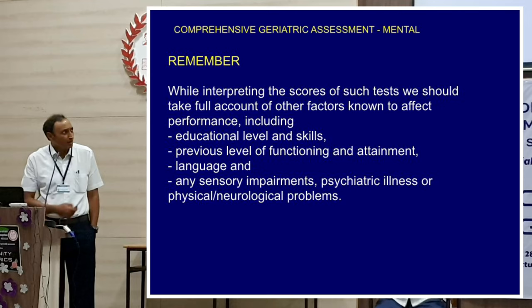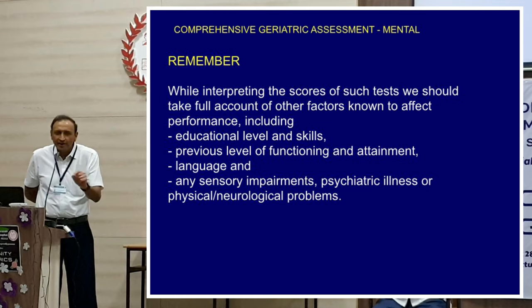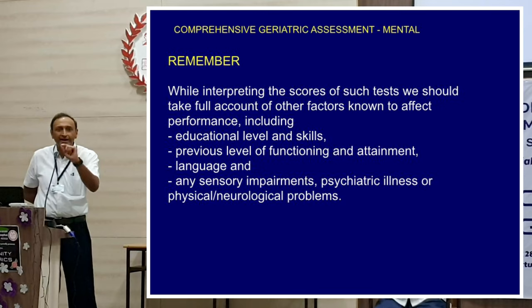Some things to remember when you administer cognitive screens. Remember that you have to look at the educational level. Like I told you, some of our patients are illiterate. They may find it difficult to use paper and pen. Now the MMSE asks the patient to copy a diagram. Now that I find that some of them find it difficult to do.